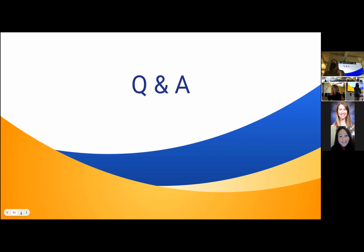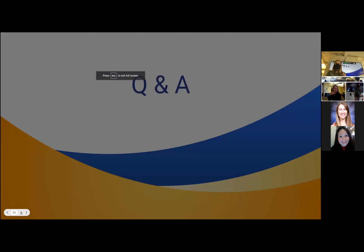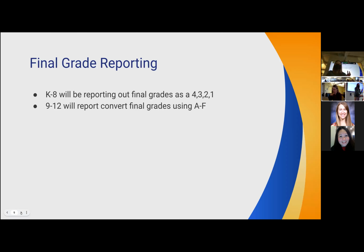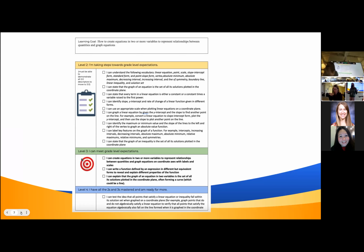Okay, so the question was, will proficiency scales look similar to rubrics? I'm going to show you the student-friendly one because it's probably the easiest one to understand. They're similar to rubrics in the aspect that they have levels. Level 2 is in the yellow, level 3 is in the green, and level 4 is in the blue. So they're similar in that aspect, but they're not like rubrics where you're going to have individual pieces that are not part of the standard.